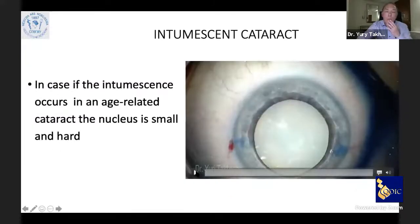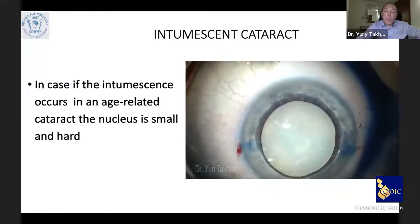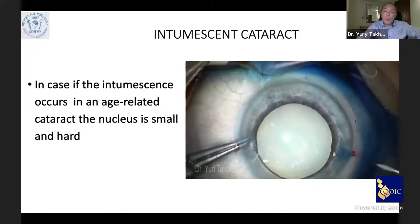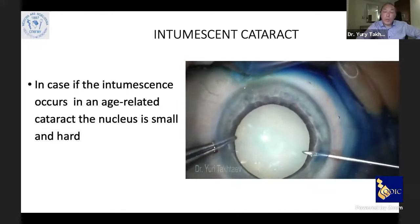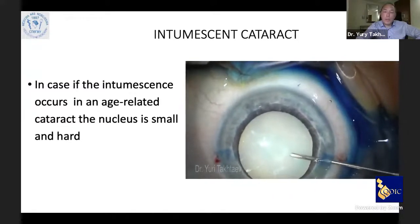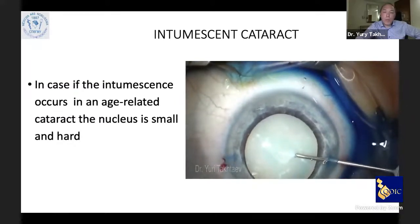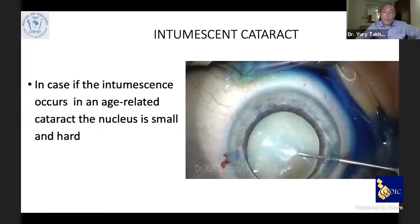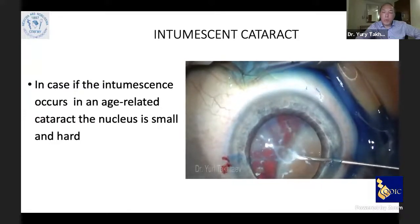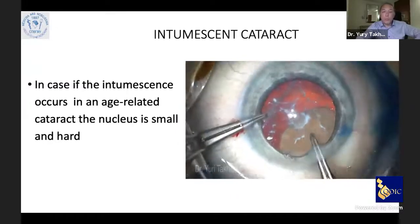And this is also a case of intumescent cataract. But in this case, an age-related cataract, the nucleus is not soft. This is a small but very rough nucleus. We also penetrate the capsule with the needle. We try to aspirate the soft material, and it's like the Morgagnian cataract. You will see the red reflex appear, the material disappears, and there is a very small residual nucleus at the end, and also a fibrotic capsule.